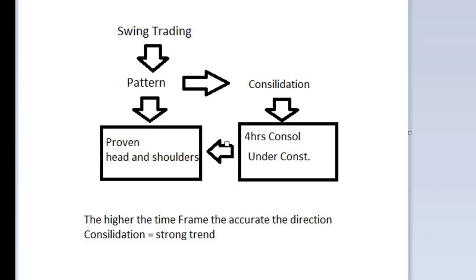Minsan kasi dahil sa dami na ng data at hindi pare-pareho ang data, napapalayo ako, kaya I drew this flowchart para hindi ako mapalayo. So, ngayon, which is advantage na po at meron na tayong head and shoulders, we will go for the 4 hours consolidation, which is kailangan kong magkaroon ng deeper knowledge, deeper understanding, at deeper system regarding this one.